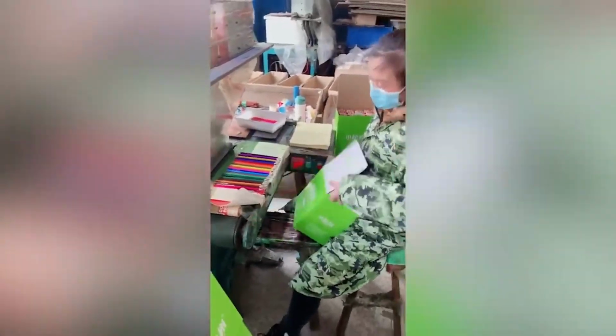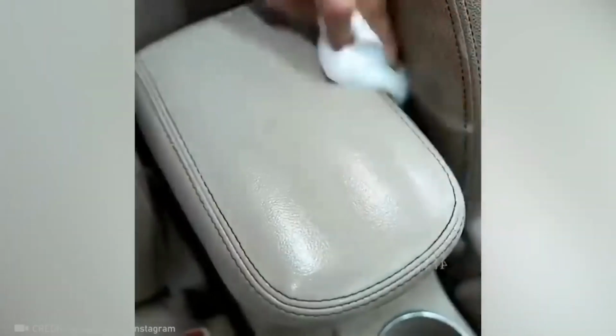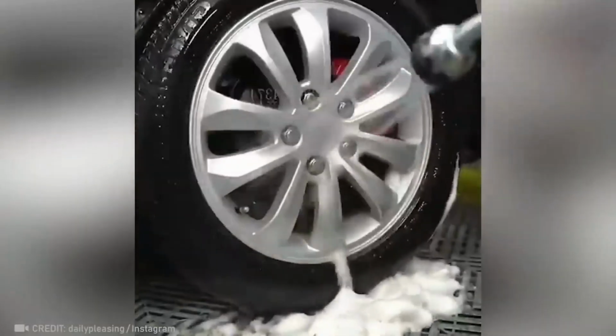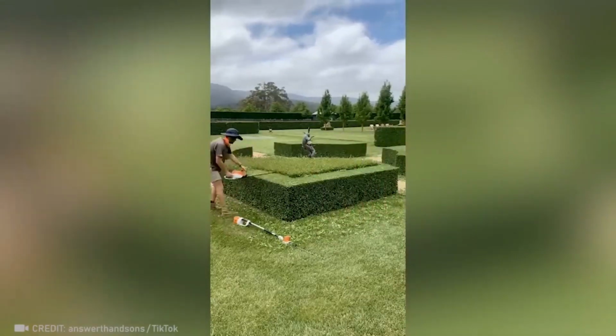This woman's speed can only be compared with lightning. This is without a doubt the most satisfying car wash ever. This hedge trimmer knows how to make their work spectacular and enjoyable for others.